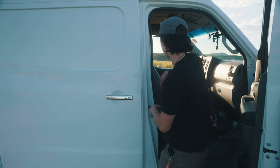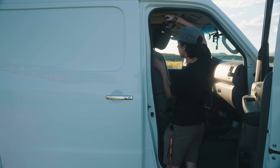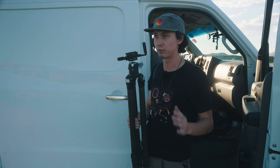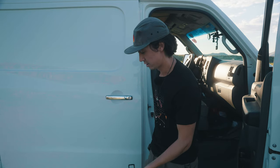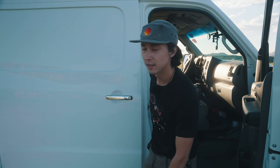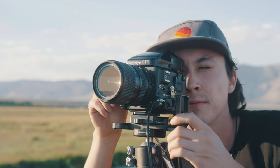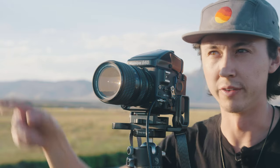So I'm gonna get my camera all tripoded and set up so that once the van is in position, I don't have to do any framing or anything. All I have to do is press the shutter button just in case I'm blocking the bridge, even though I haven't seen another person in the last hour. Okay, camera's all set up. I'm gonna go move the van.